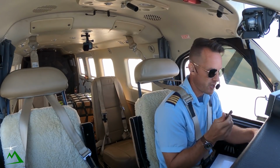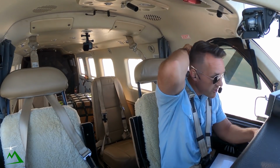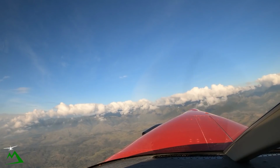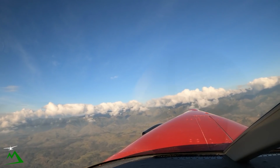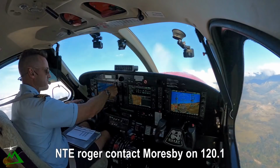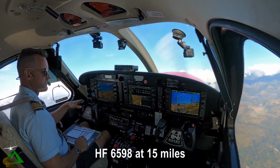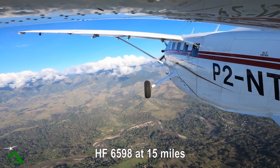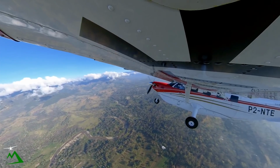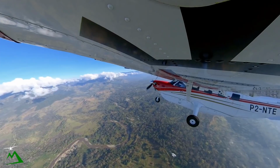Goroka Tower, November Tango Echo, departed time 02. We'll be tracking 302 on climb 2000. Estimating Yonbaitok 45. November Tango Echo, roger. Contact Moresby on 120.1, HF 6590 at 15 miles. 120.1, 6590, 15 miles, November Tango Echo.